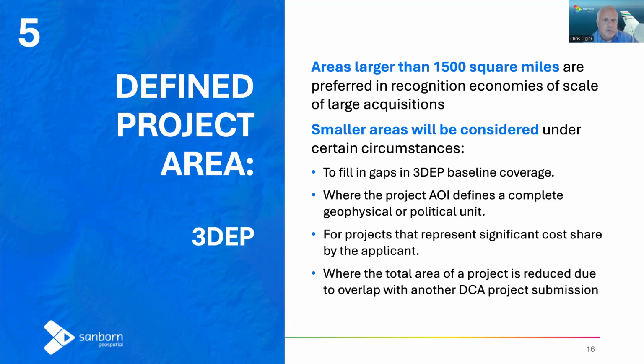The small areas will be considered, especially if they fill in gaps in the baseline coverage, or if it completes a geophysical or political unit that hasn't been completed. Some of the counties out west are very large compared to the eastern counties. I know San Diego County is roughly 4,500 square miles. So if it completes an area in Southeast California, for example, or Southwest California, they may give that favor.